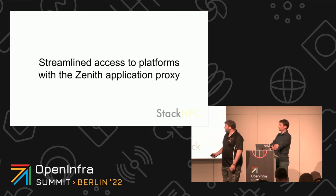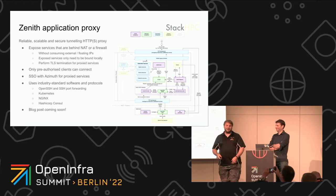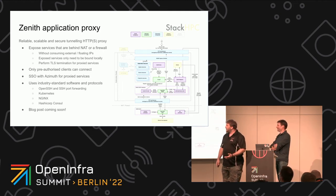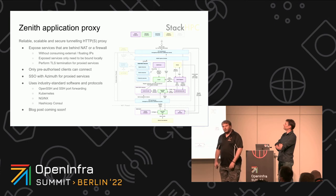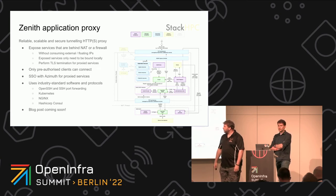So the key to a lot of the ease of use with this is Zenith, which is this application proxy that we've developed. There's only one slide on here. I keep promising this blog post, which I should definitely write. But Zenith is a tunneling HTTPS proxy. And what it does is allow us to expose services that are behind a NAT or a firewall without consuming floating IPs. And the exposed services only need to be bound to localhost. In fact, in some cases, we can do better than that and only bind them inside a pod, for example, for the Kubernetes services. And it performs TLS termination for the proxied services.